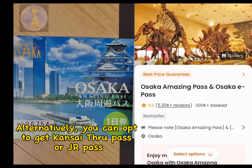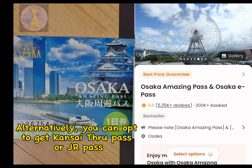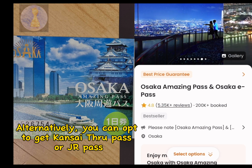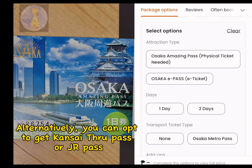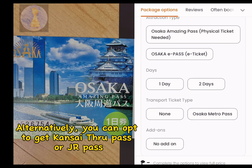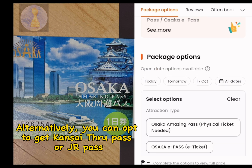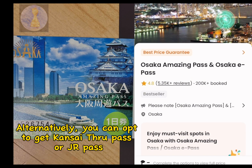There are a lot of places to visit in Osaka and activities to do. So I think 2 days is really better for exploring Osaka, like the Osaka Water Bus or Umeda Sky Building, or just exploring around the city and choosing from 20 plus attractions. That includes the Osaka Wheel, museums, and many more. With just one pass, you can skip worrying about purchasing tickets at the door. So explore Osaka at your own pace.